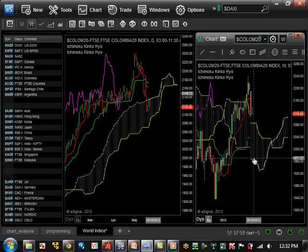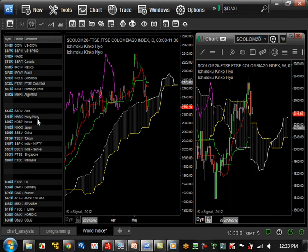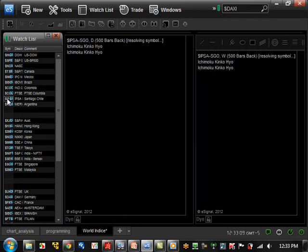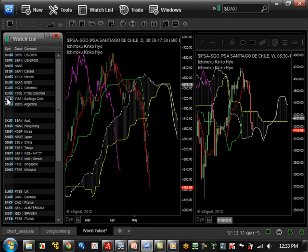However, it's going to break down. It looks like it's trying to get to 2040, and it may get there very, very fast, believe it or not. So definitely do not go bullish at all as far as the Colombian market is concerned. Chile. If you look at Chile, bearish trending as far as daily is concerned. The weekly is basically in the cloud, so nothing really going on there.